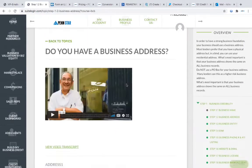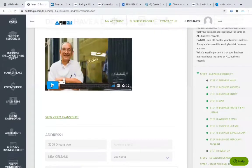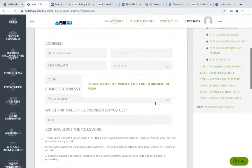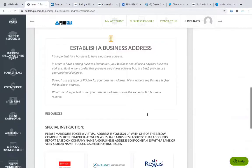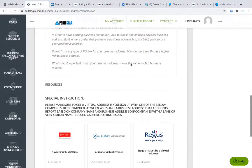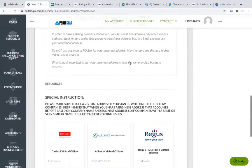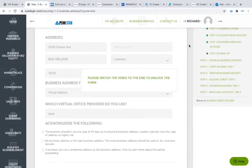And the next step would be the business address. So once you have the business address, you can watch this video, you can check all this information out. And once you have the business address, you put it in here. If you don't have a legitimate address yet, you can come down here and pick one of the virtual offices that we recommend you using. So once you have the address and once you have the virtual office that you want to use, they offer different products. Some can be as cheap as $50 a month, some can go up to 200 or more, and it depends on what you want to use because you don't actually have to go to the office. You just need to have a business address.